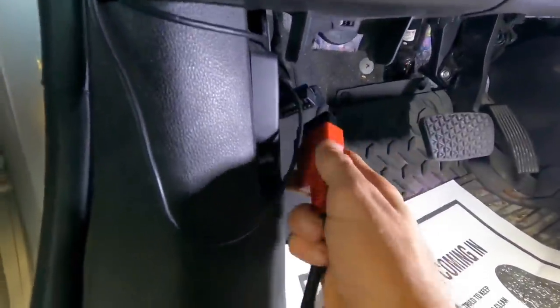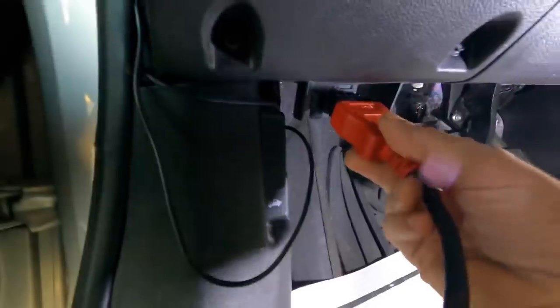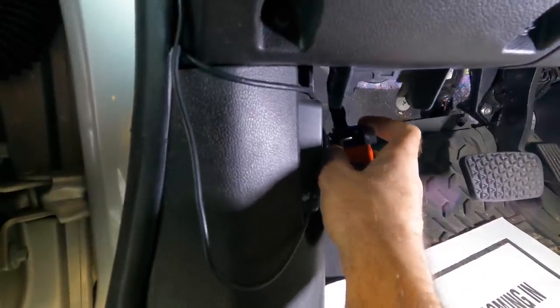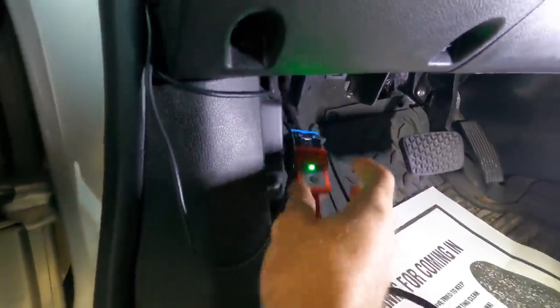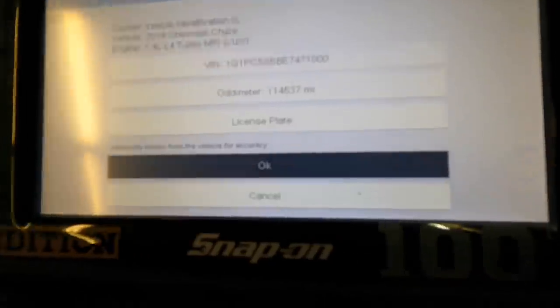Okay, let's shed some light on the subject so I can plug in my scan tool. This little connector is dangling too much. It's been broken. It's not going to work. Powering on. Initializing. Communication protocols initiated. Okay, we've got a P0324, knock sensor module performance, symptom code 00. Test failed since DTC cleared.